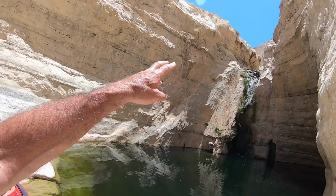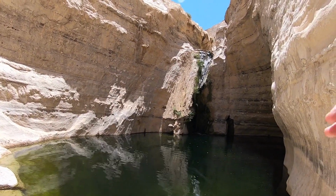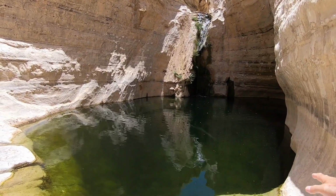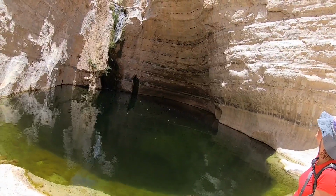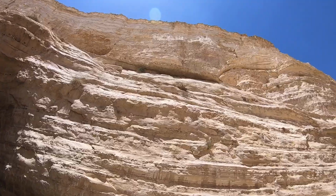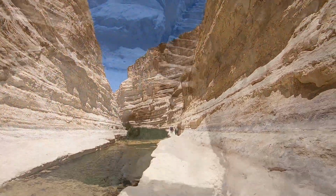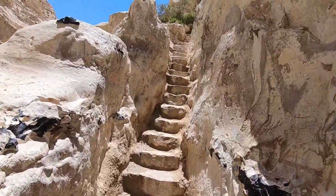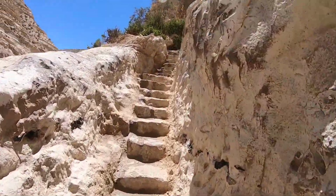Ta-da. The waterfall: there's a flash flood once in a while, but between the floods there's a constant trickle of water and it fills this beautiful pool. This narrow staircase leads up to the second level of the gorge above the waterfall.